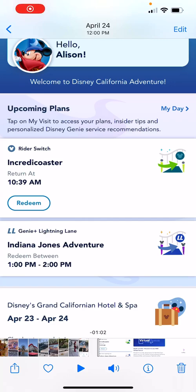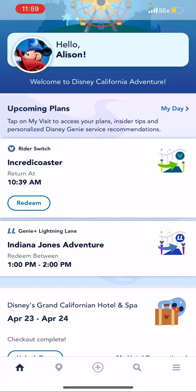Okay, in this video, I'm going to show you how to join a virtual queue. Now, virtual queues may be used for different things throughout your trip, depending on when you're there, but currently you need a virtual queue to get access to a reserved viewing area for the World of Color show. Right now, you can join that virtual queue at 12 p.m., so at noon.